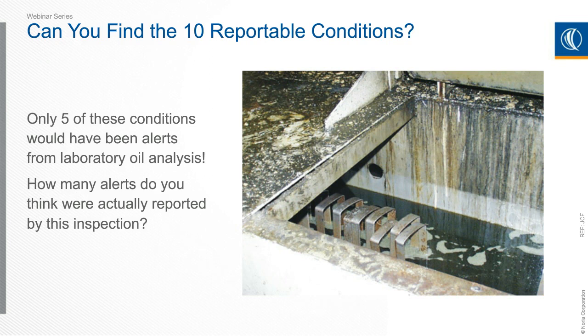Only 5 conditions would have been alerts from an oil analysis lab, probably more like 3, but no more than 5. How many alerts do you think would actually have been reported by a typical inspector? Maybe 1, 2, maybe none? Inspection 2.0 requires skill, it requires training, it requires an understanding, requires motivation, requires taking the time to look at something and identify what varies from normal, what represents an incipient or early stage problem, a root cause, and detailing that and reporting that. So take a look at this tank and see if you can find the 10 reportable conditions.